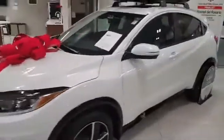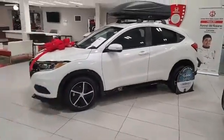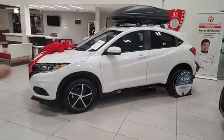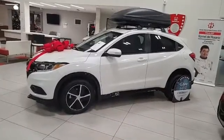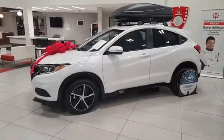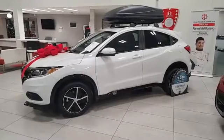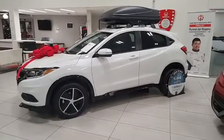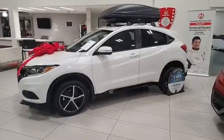So, yan yung HRV. So, the HRV po comes in 3 different trim levels. There is the LX, there is the Sport, and then there is the Touring. So for the LX, Sport, and Touring, all of them come in all-wheel drive. And it also has the option na front-wheel drive. So merong HRV na front-wheel drive. Pero, you know, not something I would suggest. You know, if you're gonna buy a brand new SUV, kumuha ka na ng all-wheel drive, di ba?